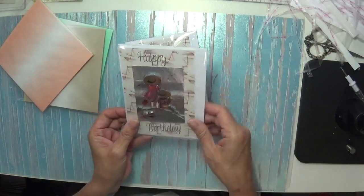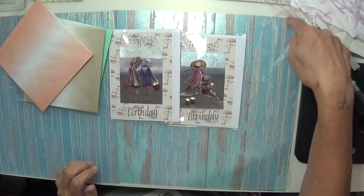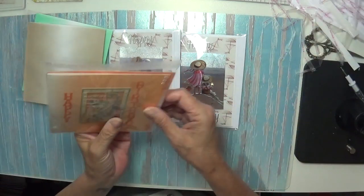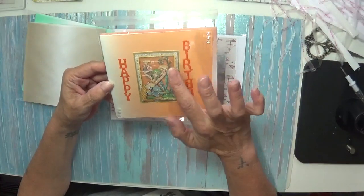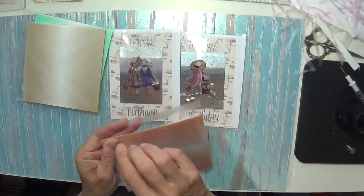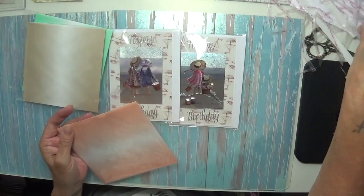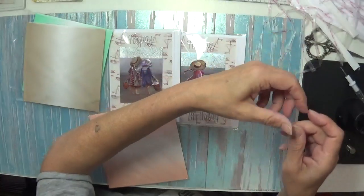Thank you so much for sending these in to us. Just beautiful. And then some more of those beautiful mermaids. Oh my goodness. Wonderful.